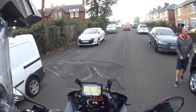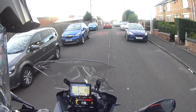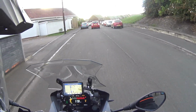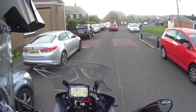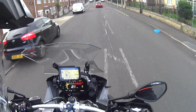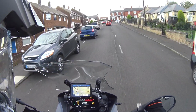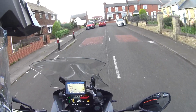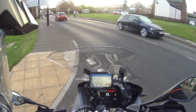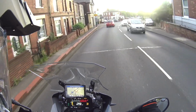Now, you might have noticed the slow riding. I am utterly stunned at how well this thing handles in slow riding positions. It's easier to ride slow than the GS, and the GS was easy. This beast, we've been down to like 3 miles an hour and it just works. It's just balanced, it's dead easy. You can hold it up with one hand. It requires no effort. It is utterly amazing, which is a revelation for me.